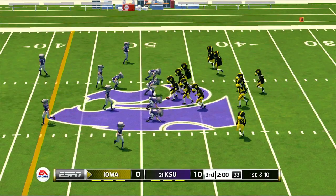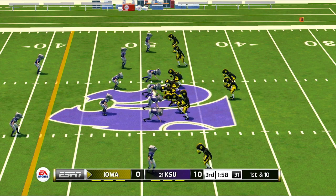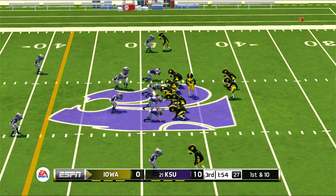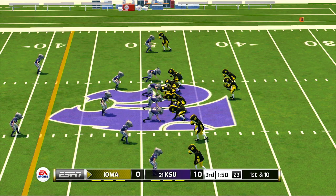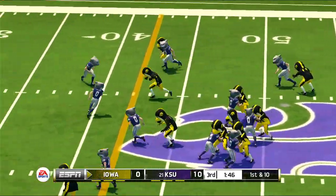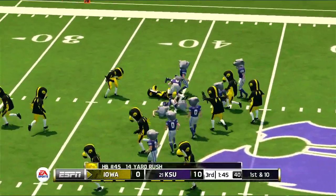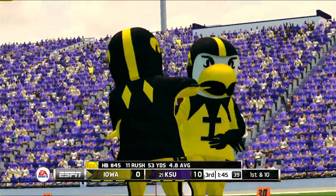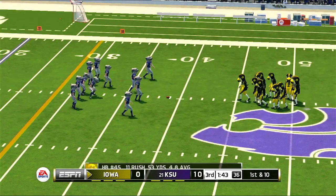From their own 48-yard line. First down. Ready! Red 18! Here he goes. Gains his way to the 39-yard line. That's how we do. They don't want nothing. That makes it first and 10.